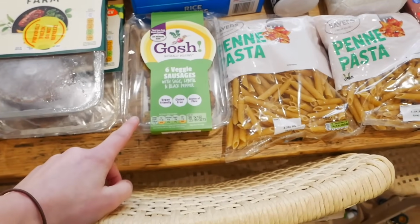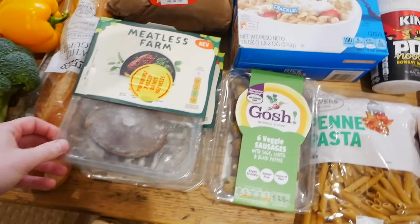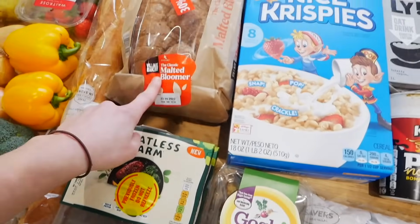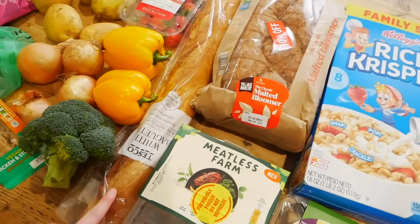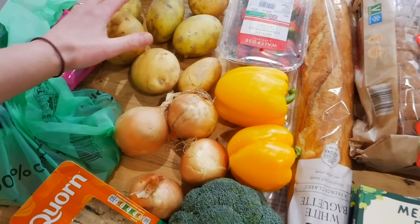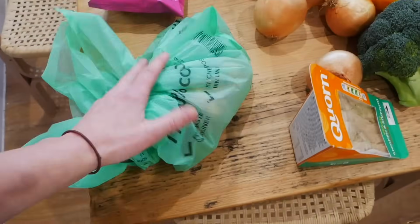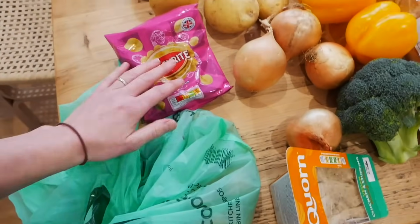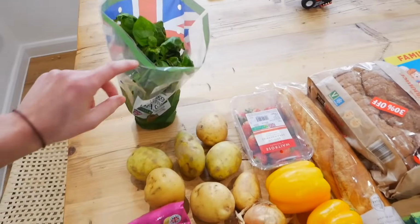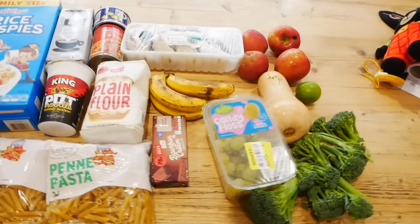some Gosh veggie sausages, some vegan steaks, bread, baguette, broccoli, peppers, strawberries, potatoes, onions, vegan sandwich, some pastries in here, packet of crisps and some basil. That's what we've got today on the 24th of October.